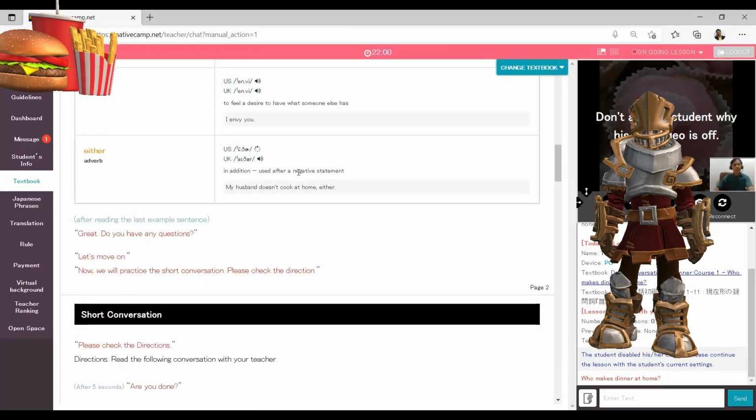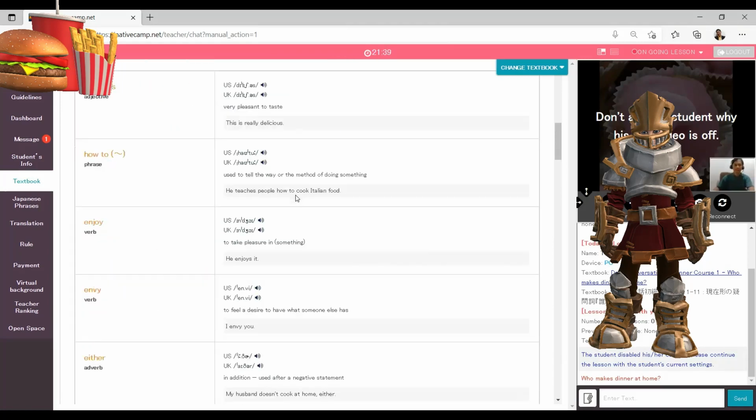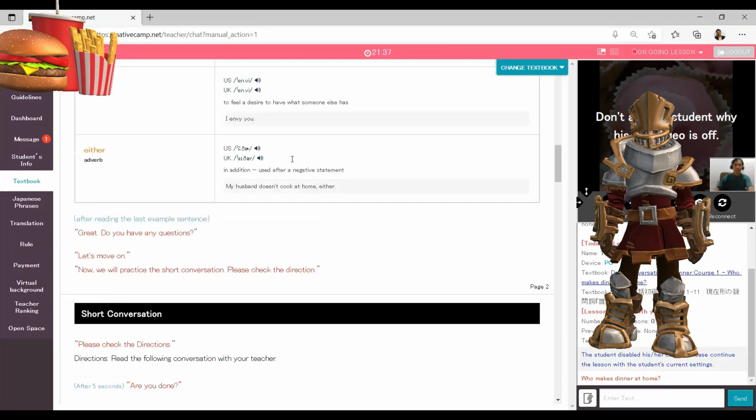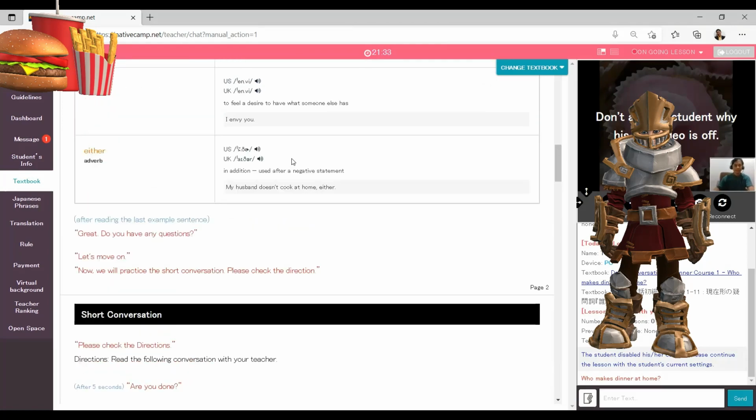And the last one. Either. It's an adverb. It means in addition. It is used after a negative statement. Please read the last sentence. My husband doesn't cook at home either. Okay, all right, so we're done with new words or expressions. Do you have any questions so far? I don't have any question.